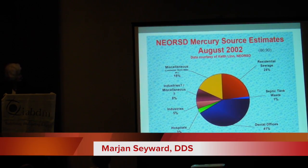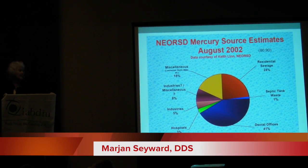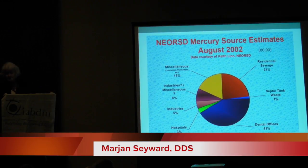And this is the Northeast Ohio Regional Sewer District. Again, it's an old figure, but 41% of mercury in the sewers was coming from dental offices. That's a pretty scary figure. It's since modified somewhat because a lot of the newer grads are using composites, so some of that amalgam scrap has been reduced because they're not using as much mercury.